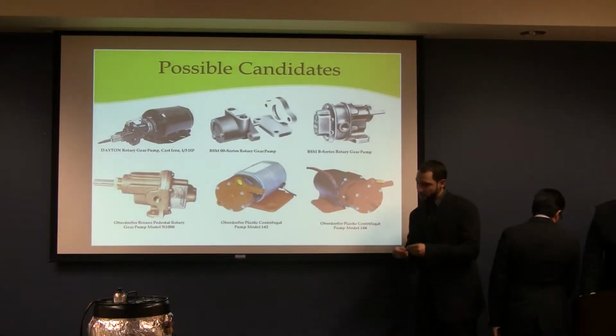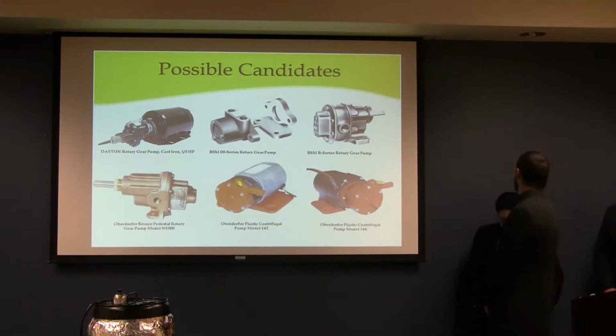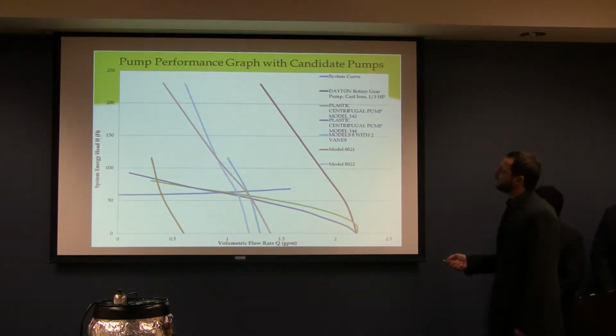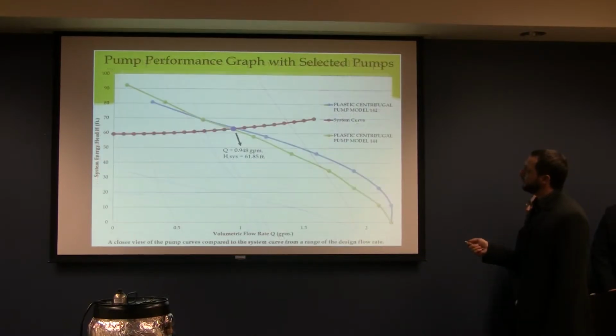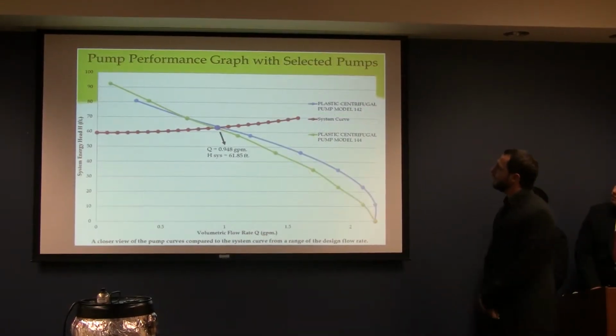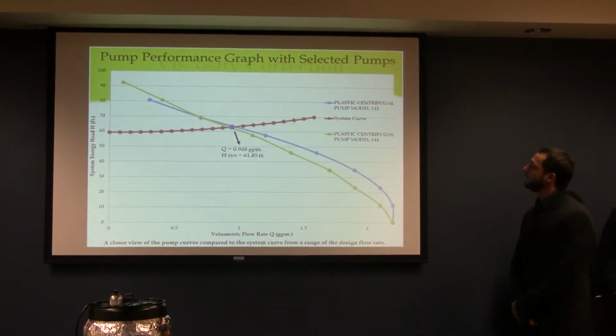After that, we're ready to select the pump. These are our 6 candidates for our pump selection. This is a graph of the system head and the volumetric flow of the 6 pump candidates, and the system curve, the blue one in the middle. These are the two candidates that best approach our operating point.